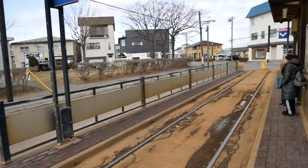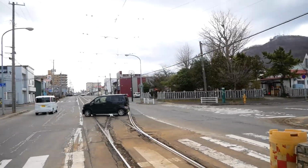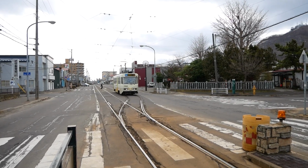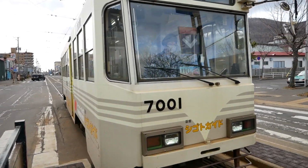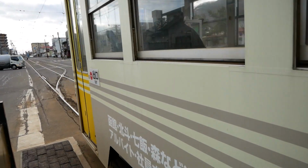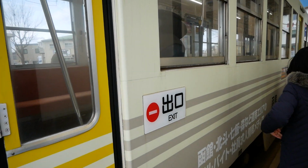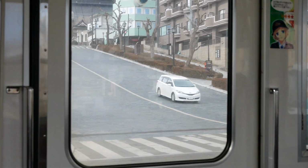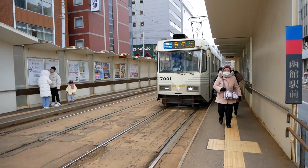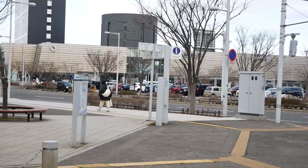Still a very nice time out here in Hakodate. Really, really beautiful place. Amazing scenery. And pretty solid transit too. And you're awfully close. Very close. That was a pleasant tram ride. Now we're gonna go back to the station.